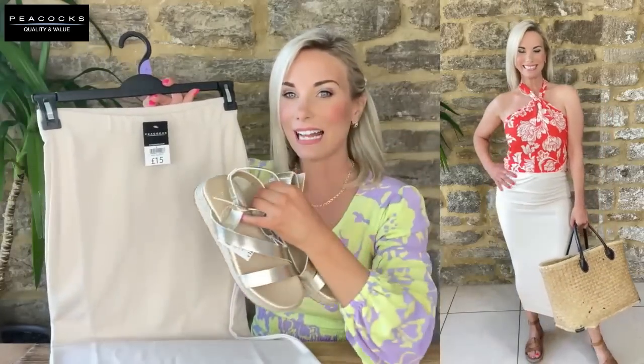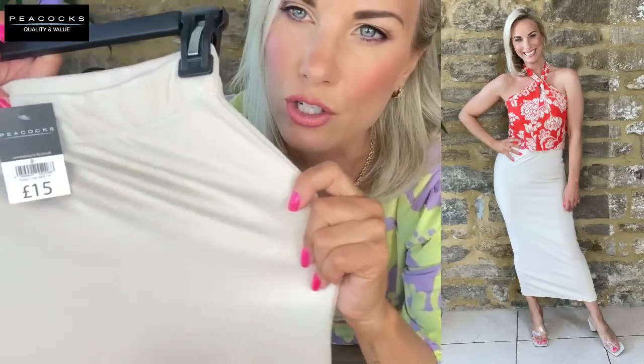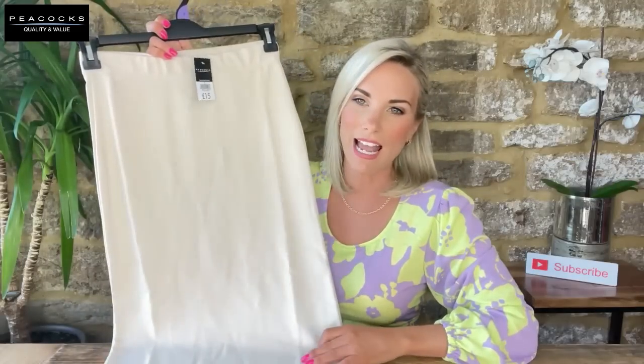You can wear these sandals underneath, maybe a little white tucked in t-shirt, or if you want to wear a blouse with some heels. The options are endless for this, but what I would say, ladies, it's a really good thick stretch material. But yeah, there we go. £15. I've got it in a UK 8, and I think that is an absolute beauty.